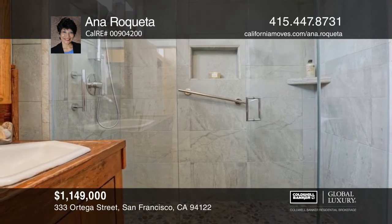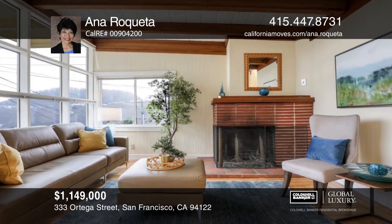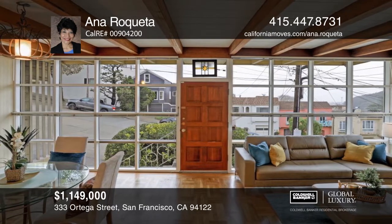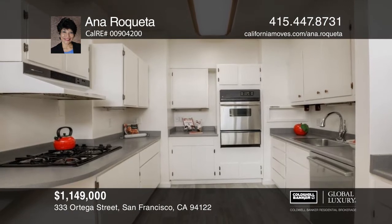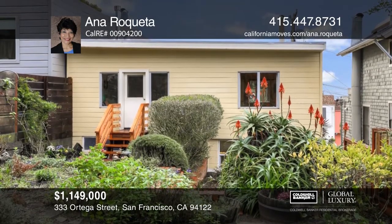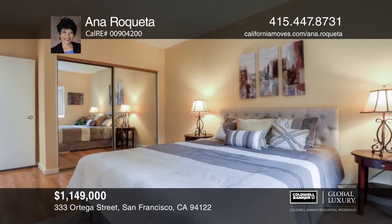This beautiful home features 2 bedrooms, 1 bath, and an additional bonus room, located in the Inner Sunset neighborhood. The living and dining area have an open beam ceiling, expansive windows, and a fireplace. This home offers fresh interior paint, hardwood floors, and a fabulous backyard. It's close to transportation, shopping, and restaurants. Come see your new home today with Anna Roqueta.